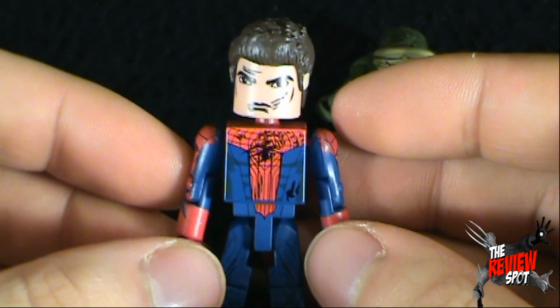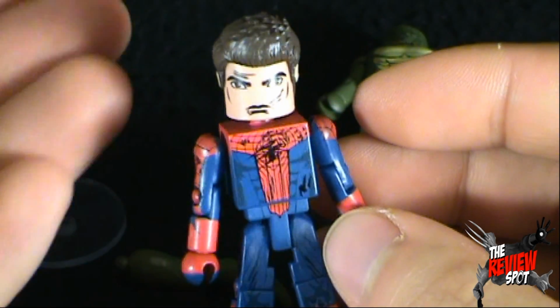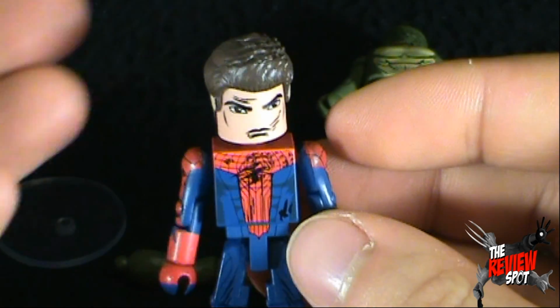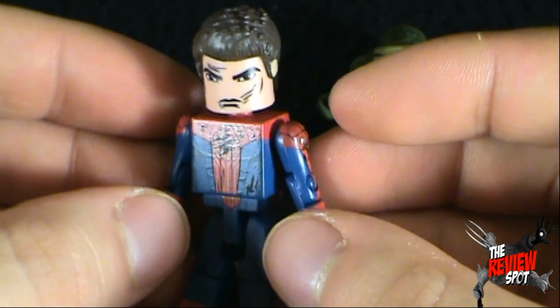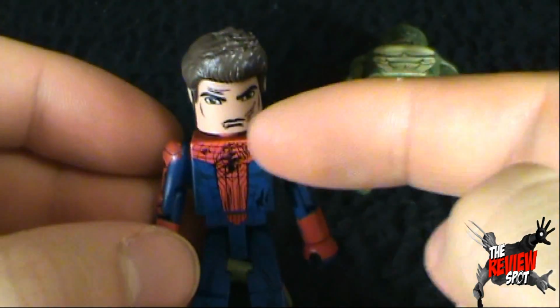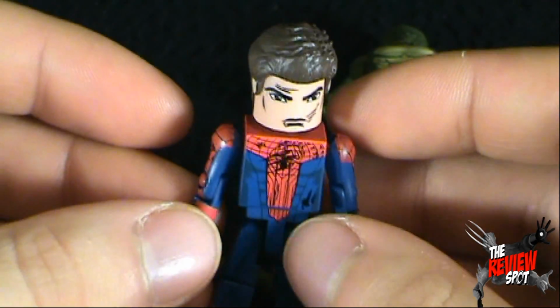The reason why I mentioned the idea of the Peter Parker Spider-Man 2-pack in the first time and how I should have reviewed those first was because we're already getting a masked Spider-Man as part of this Minimate set, so I will likely display this Minimate like this. I probably will have Peter Parker unmasked, bruised and battered.